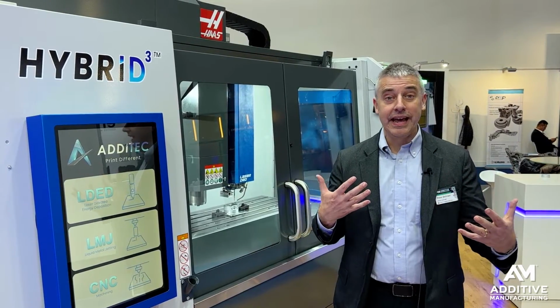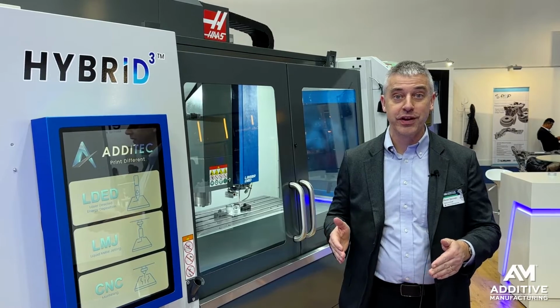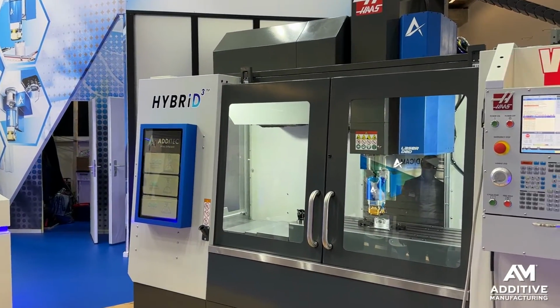Hybrid, we think of that as combining two processes, CNC machining and metal additive manufacturing. Additec has a hybrid system combining three processes.